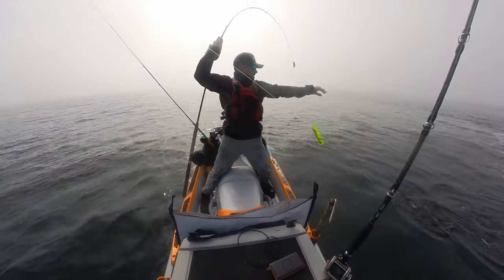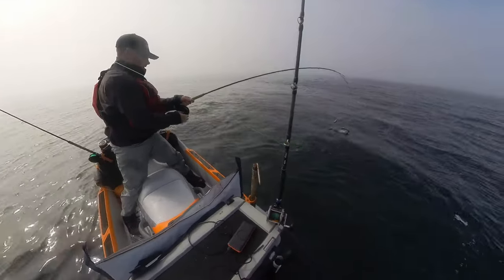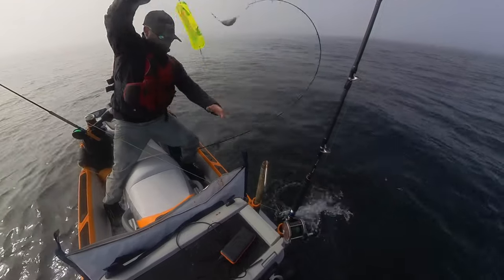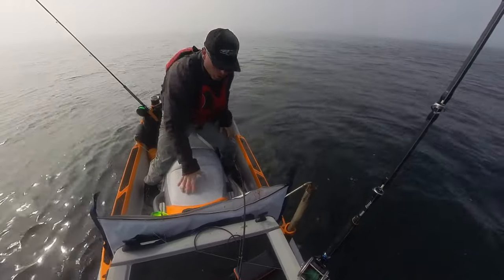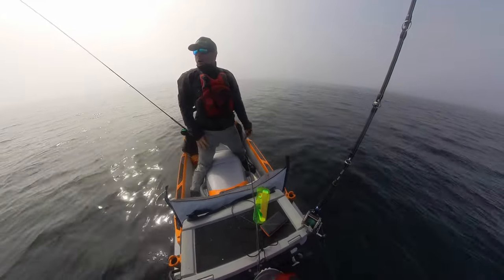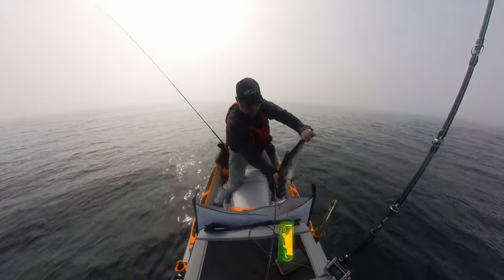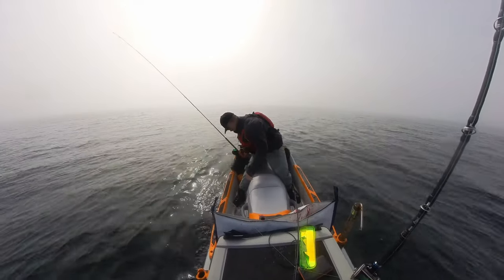Tangled in my line. That's gonna be a mess. Coho number two! Yes. Woo! Definitely need shorter rods. I should show the camera. My second coho. That one, I'm not sure how I landed, to be honest.